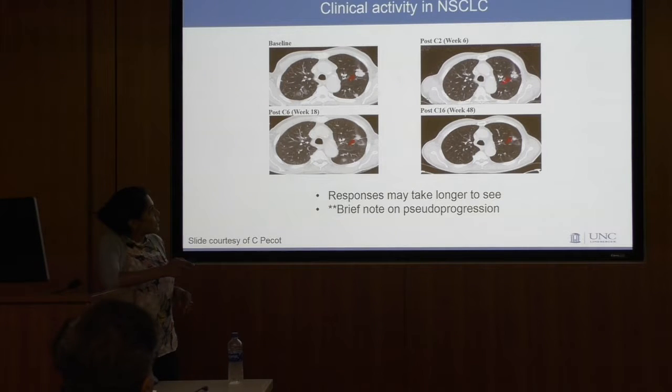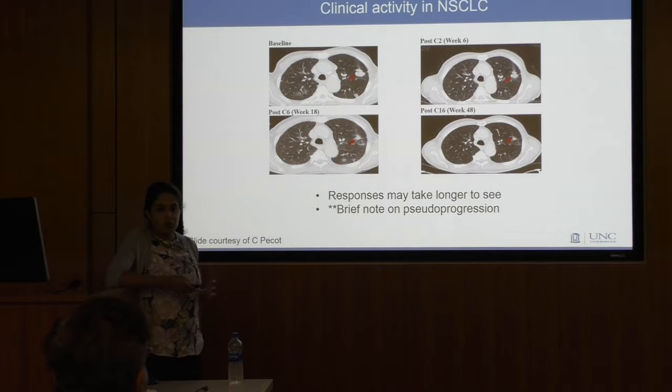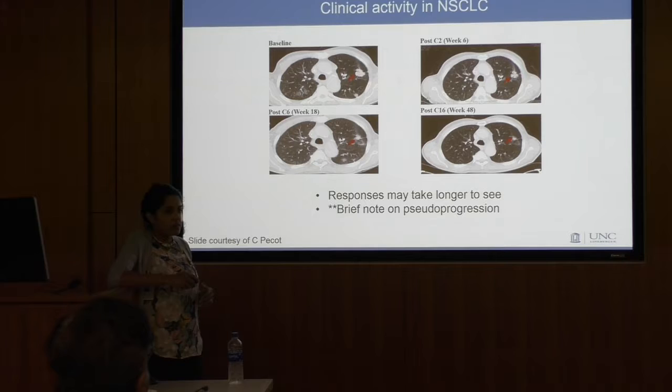You can see the regression of the tumor over time. And I wanted to make a point of a couple of important things in terms of the responses to immunotherapy when we're monitoring patients. One of the things that we noticed that was different is that oftentimes it can take longer for us to initially start to see responses to these therapies. So here, this is all at 6 weeks, and you can see just starting to see some shrinkage, but it's really over a longer course of time where you see resolutions of this in the imaging.